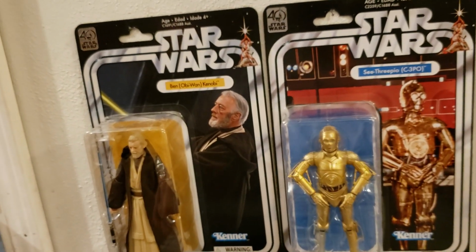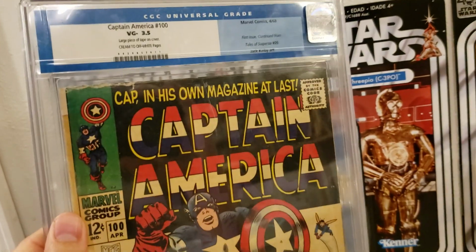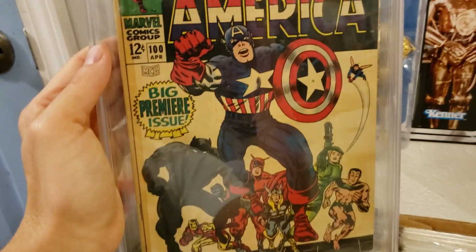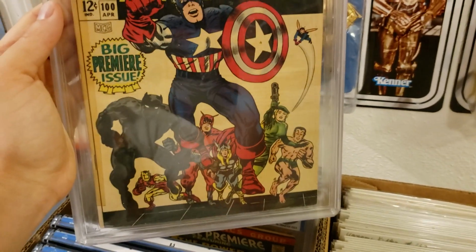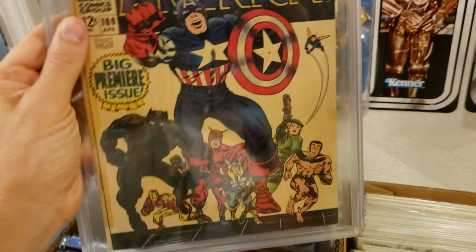Okay, so now we have my older CGC book, which is my Cat 100. Graded at a 3.5, and it's got that piece of tape. And I noticed that the staples are still on, so I have no idea why somebody put the piece of tape on there, but you know, it's a really nice book. I really do wish that piece of tape wasn't there, but it's okay.